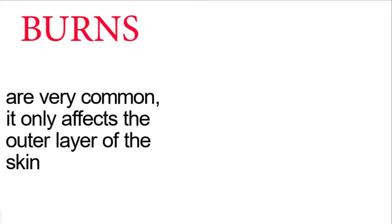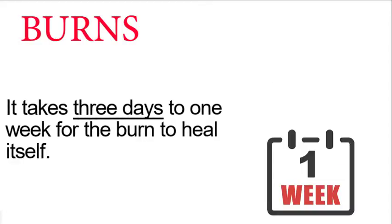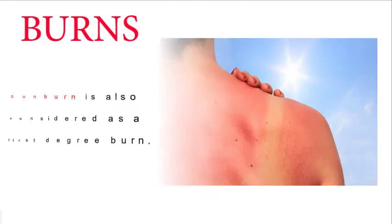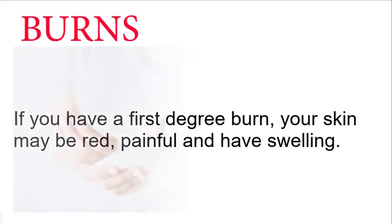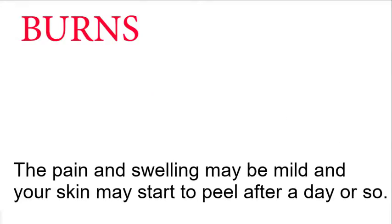First degree burns, or also called as superficial burns, are very common. It only affects the outer layer of the skin. It takes 3 days to 1 week for the burn to heal itself. Sunburn is also considered as a first degree burn. If you have a first degree burn, your skin may be red, painful, and have swelling. The pain and swelling may be mild, and your skin may start to peel after a day or so.